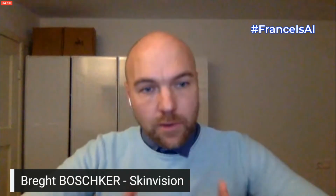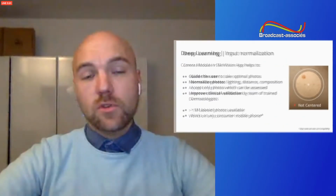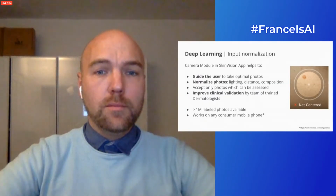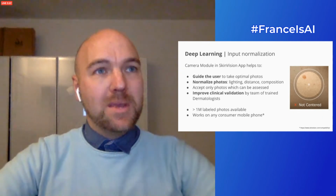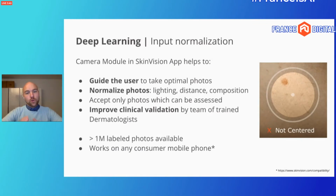Today is about deep learning, so let me tell you a bit about that. But first, deep learning in the field at scale is of course a completely different ballgame than it is in the lab. That's why Skinvision has invested heavily, since we also run on consumer mobile devices, to normalize the input, meaning there's a camera module built into the software of the Skinvision application that not only makes sure that all the photos are normalized for the assessment algorithm, but also helps the user make the optimal photo.